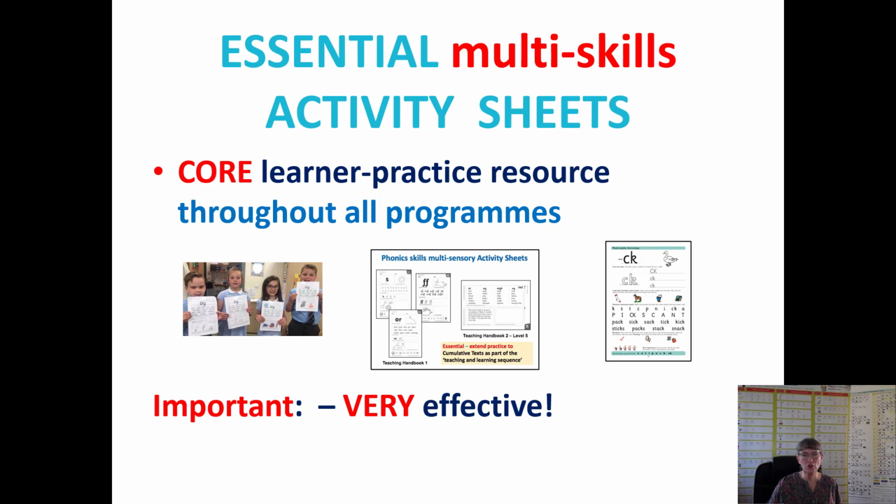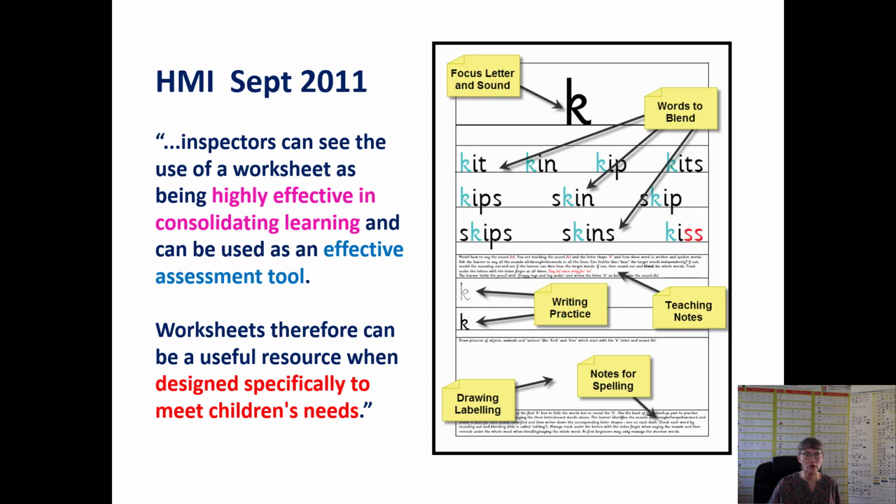And then a resource that's in all of the programmes are these things called multi-skills activity sheets. These are absolutely fantastic. And don't let anyone tell you that using a mini whiteboard is a substitute for these activities, because it absolutely is not. I've got grave concerns about overuse or wrong use of mini whiteboards. We need children to be absolutely supported with content that they can own and repeat and share at home or share for intervention and so on.